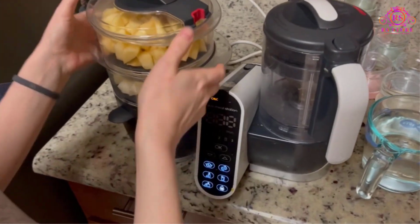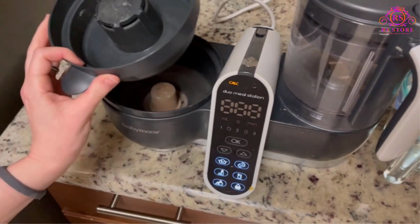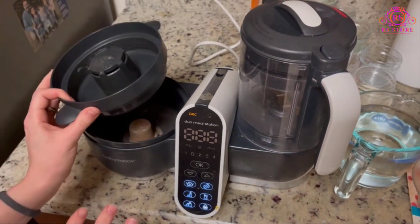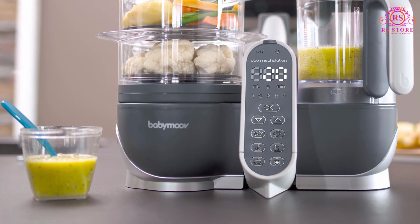With its 6-in-1 design, this food processor saves space on your kitchen counter by combining cooking, blending, warming, and defrosting functions into one convenient appliance. It can also be used as a bottle warmer and sterilizer, further reducing the need for separate appliances.